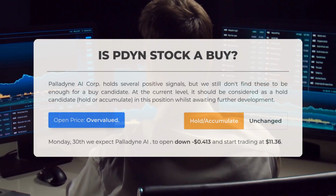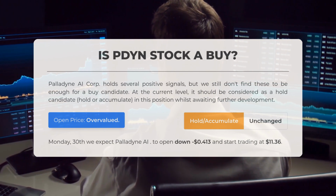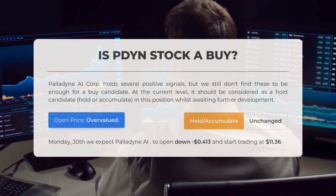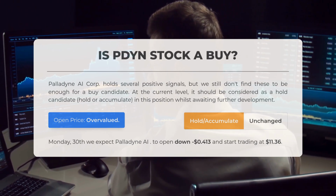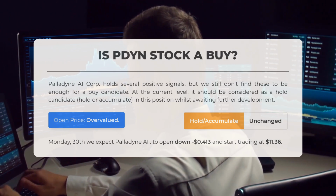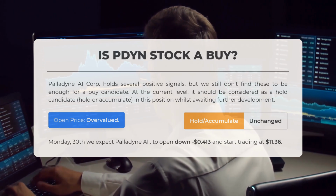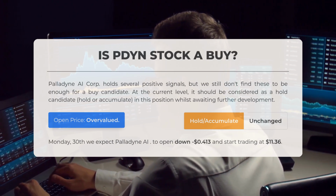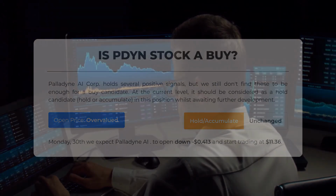Is Palladyne AI stock a good buy? Palladyne AI Corp exhibits several positive indicators. However, we do not consider these sufficient to classify it as a buy candidate at this time. Currently, it is more appropriate to view it as a hold candidate, meaning you may want to maintain or accumulate your position while waiting for further developments. Upon analyzing the volatility and trading movements from the previous day, our systems indicate that the current price is overvalued. For trading on Monday, the 30th of December, we anticipate that Palladyne AI will open lower with a decline of approximately 413/10,000ths of a dollar, starting at $11.36.